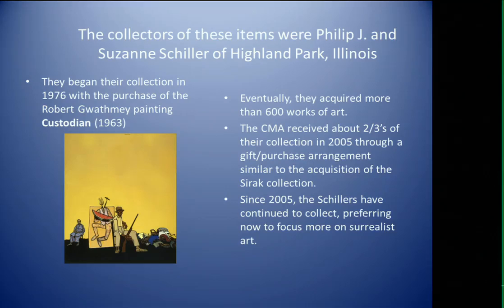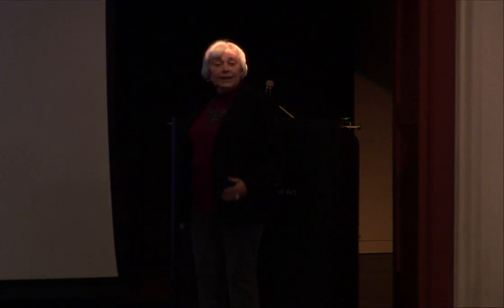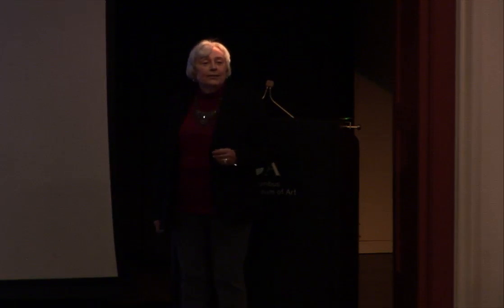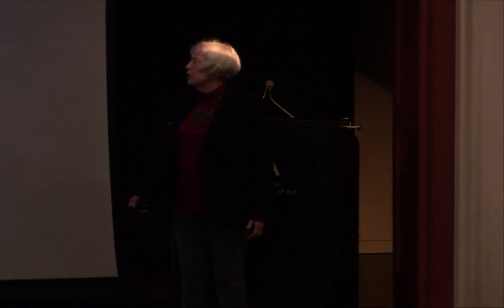And eventually, he and his wife acquired 600 plus works of art, of which we bought approximately two-thirds in 2005. One of the things that they wanted to do was sell the collection as a whole. There were museums who were interested in parts and pieces of it, but the Schillers wanted it all in one piece. And so it was negotiated out to be a gift purchase in much the same way that the Cirac collection was. And the Ciracs continue to collect, and they now have over 200 works of art, but they're more interested in surrealist art.